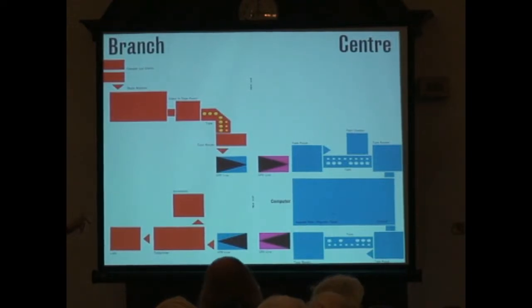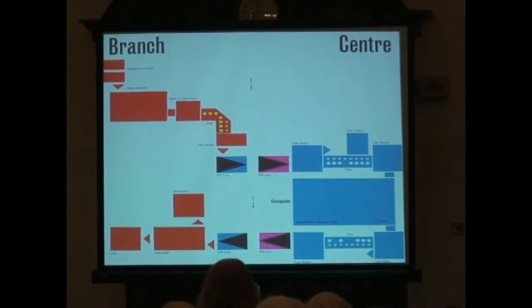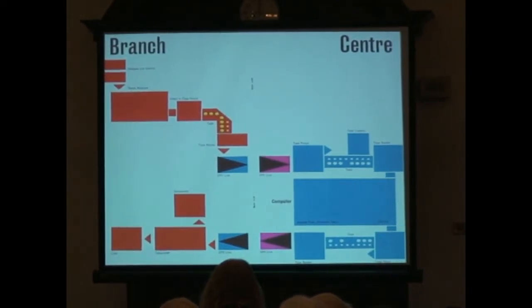Coming out, the statements initially were also printed in the branch. So each branch would have a printer, and that had the capability, which was an important capability stipulated by the branch managers, of printing overdrawn balances in red. So it could switch between red and black. It was very important for the branch managers to have that facility. And that's what they were used to. That's what you could do before computers. We don't want to go backwards. We want red for overdrawn.